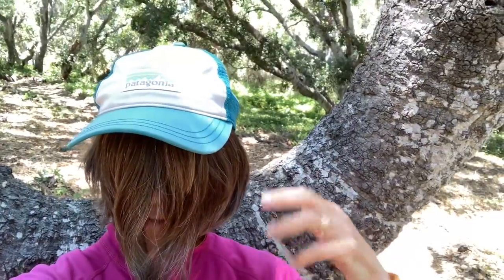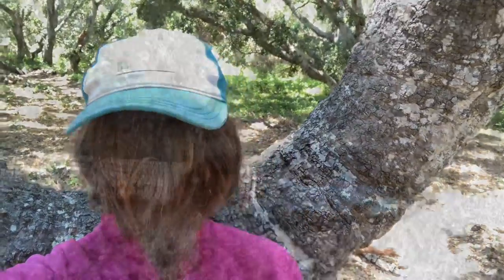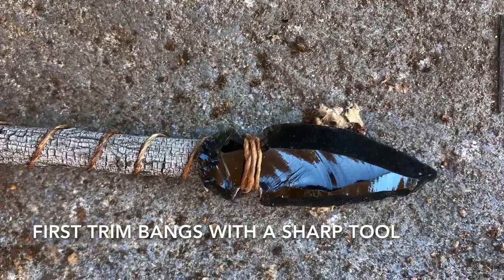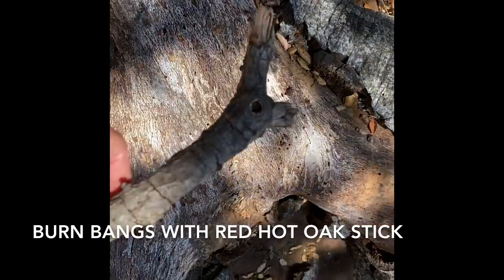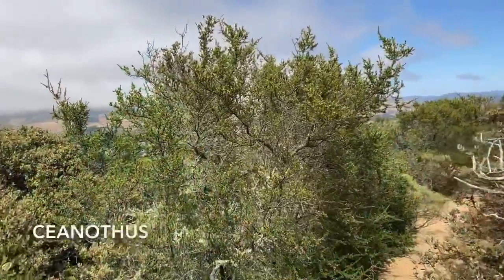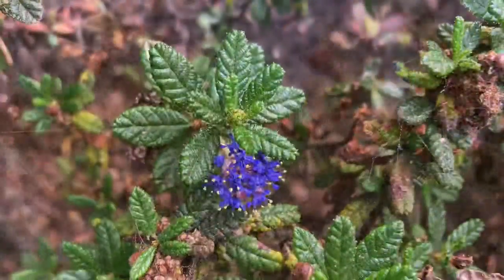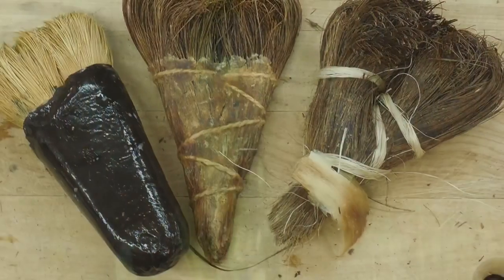In today's world, when you need your bangs trimmed, usually you go to a professional. As a native person, you would have first cut your bangs with a sharp tool. Then you would have evened them up by burning them with an oak stick that was red hot. Then acorn meal to make your hair healthy. No shampoo? No problem. You've got ceanothus flowers. If your hair was getting a little bit tangly, you would have used this soap plant to make a hairbrush.